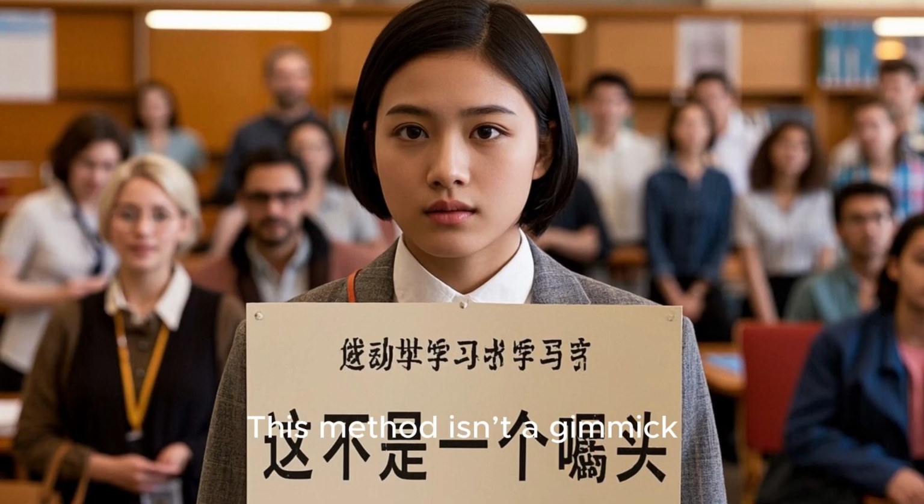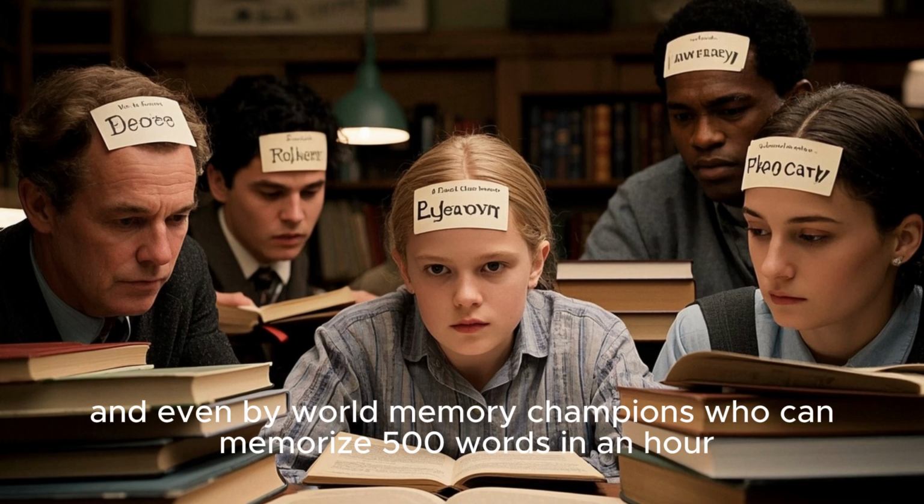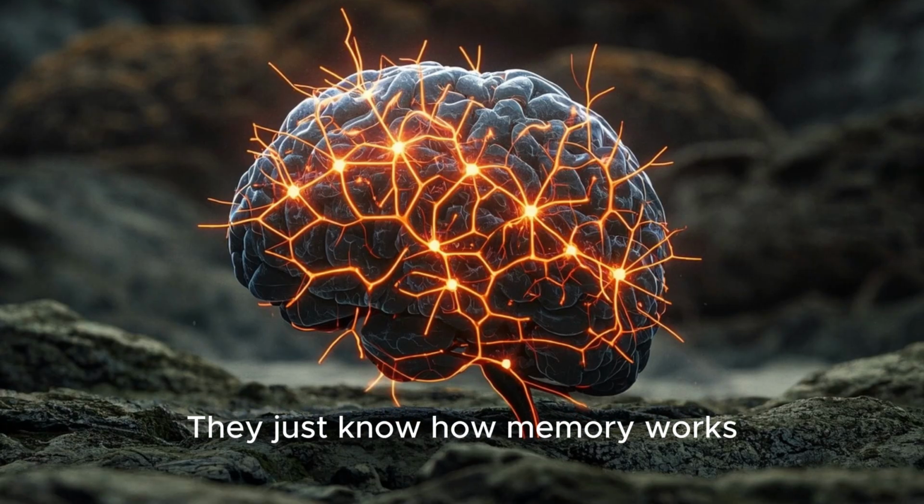Hey, this method isn't a gimmick. It's used by people who speak 10 or more languages. It's even used by world memory champions who can memorize 500 words in an hour. They're not smarter than you. They just know how memory works.